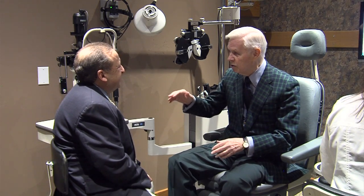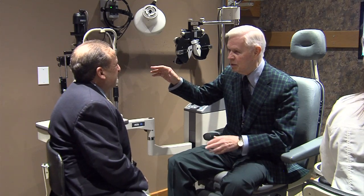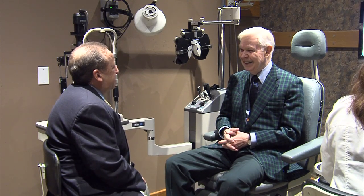Sure. Are you comfortable sitting there? Yes. You look so distinguished with all these machines in front of you. Ophthalmology has lots of fancy machines. This must be some investment. You don't want to know how much all these different machines cost. They cost thousands of dollars just to do a routine eye exam. But they prevent an awful lot.